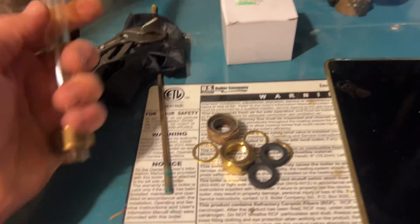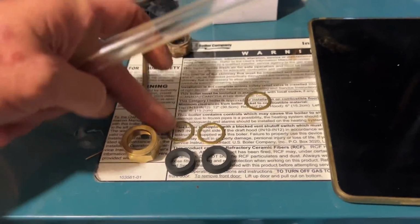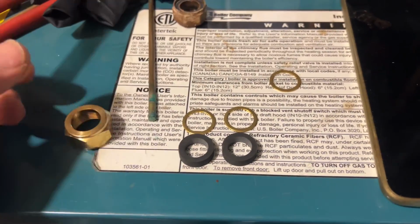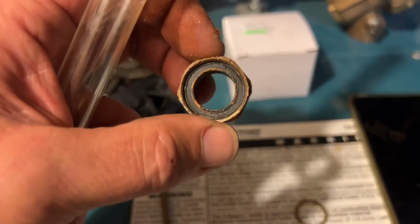We're just gonna rinse this off in the sink a little bit. I'm gonna change the nuts, the washers, and the rings. I get these from Sid Harvey's or any other HVAC supply house will sell them. You can also probably even get them on supplyhouse.com, but it's a good idea to change that when you play around with the sight glass, because, you know, it gets old, it gets dried out.